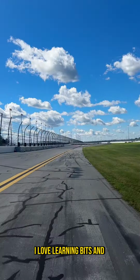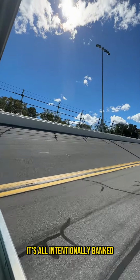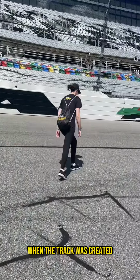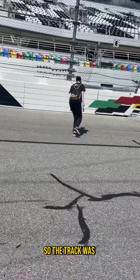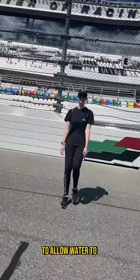I loved learning bits and pieces about this facility, such as there's no truly flat part of this track. It's all intentionally banked because in Florida, it rains quite a bit. And back then when the track was created, there were no jet dryers, so the track was intentionally banked all the way around, even on the straightaways, to allow water to leave the track.